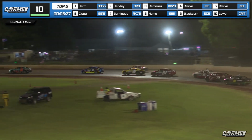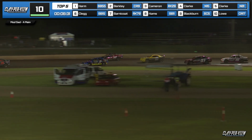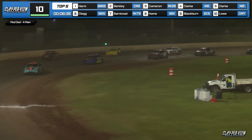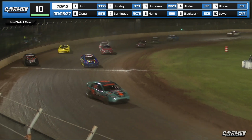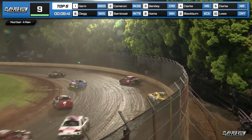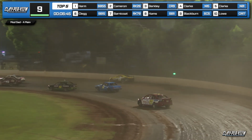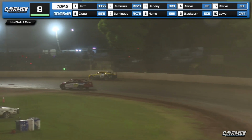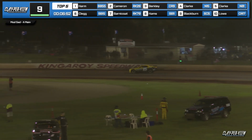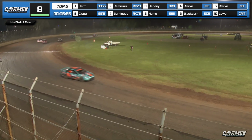Joel Berkeley in 2. High on the racetrack would be Mason Cameron. Back then we go to Max Clark, Quinton Clark, Pacey Clegg. The 78 car would be the next one. That's Bailey Barnicoat as they go under the tower, giving the wall a big nudge in the brand new car. Can he get it off the wall and out of harm's way? Down the back straight, he's managed to get it away from the wall and onto the infield. Hard luck to Max Clark.